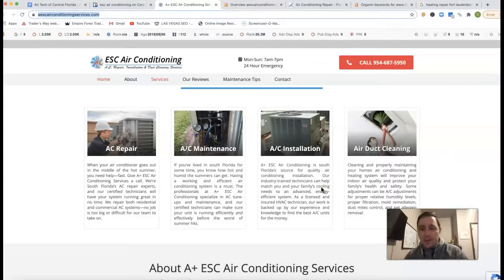Bring your word count up. It's about 1,500 words minimum. Also, change out these pictures, the images. That'll just make a huge difference in your rankings.